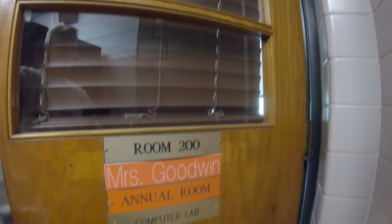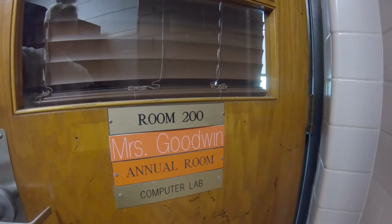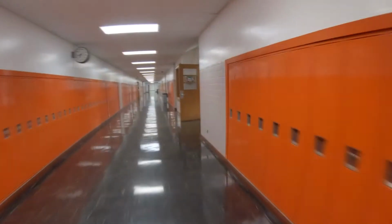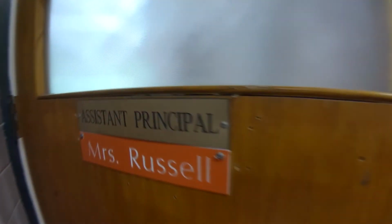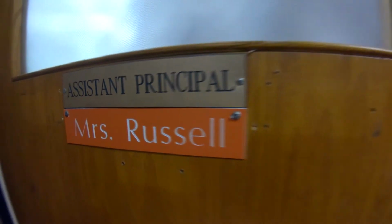The first room you come to on the second floor is Mrs. Goodwin, room 200, a computer lab, and used by Mr. Blevins, the art teacher, for the yearbook. On the right-hand side, you'll find the classrooms are even numbered. So our next classroom is room 202. Mr. Sturgill teaches business. This would be our assistant principal, Mrs. Russell. Her office is on the second floor.